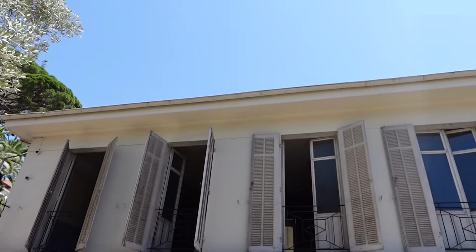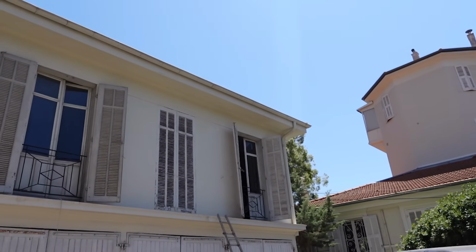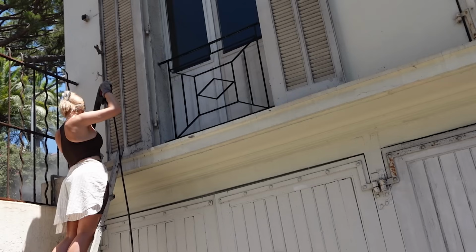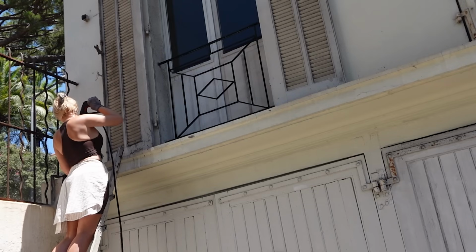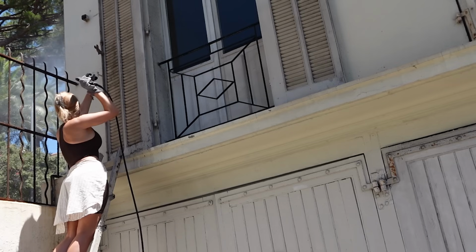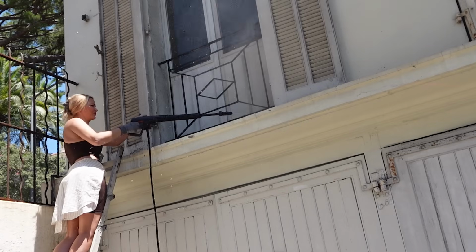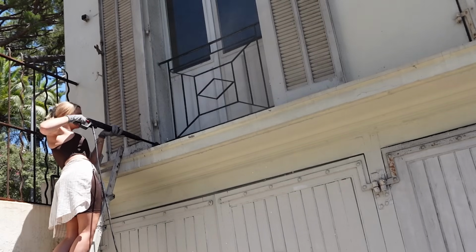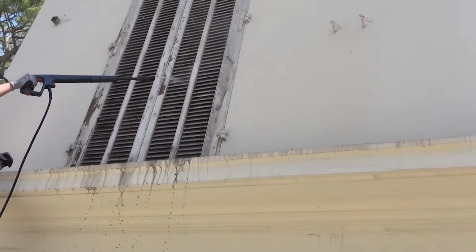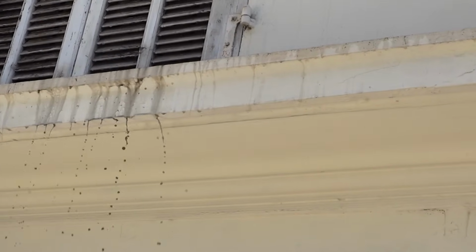So another extremely satisfying part of this renovation was doing the external clean at the front. So all these shutters and windows, the doors there, they all need taking off and refurbing. But before we do that, I just wanted to give them a really good jet wash, because there's at least 20 years worth of dirt build up here, and just look at this. Oh my god, satisfying.